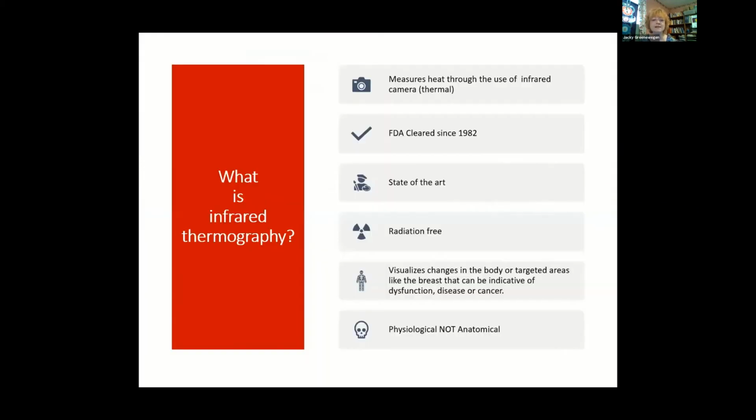So what is thermography? What it does is it measures heat through the use of an infrared or thermal camera. It's been FDA cleared since 1982. It's state-of-the-art technology. It's radiation-free. And what it does is it visualizes changes in the body or targeted areas like the breast that can be indicative of dysfunction, disease, or cancer.